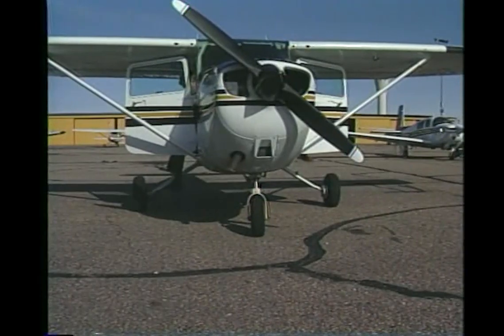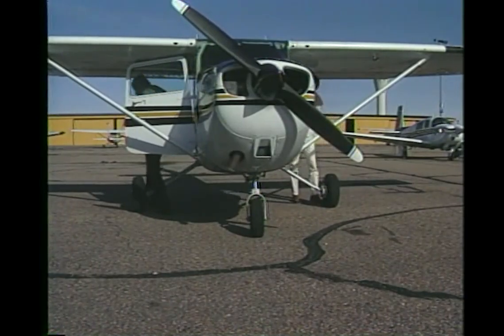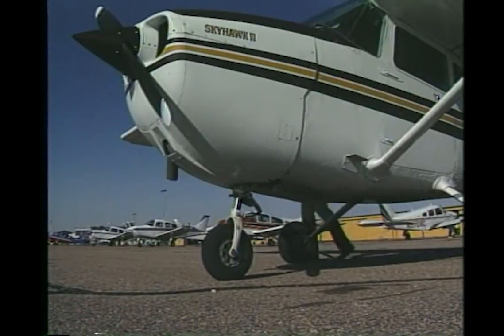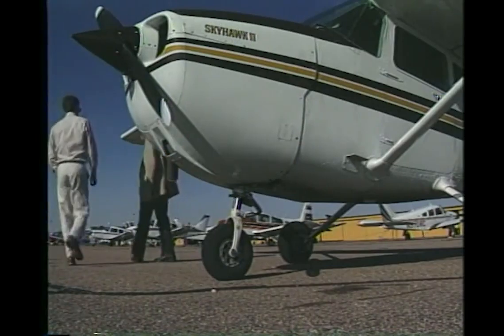What you have just viewed in this section is a brief overview of the airplane and some of its components. Your textbook goes into greater detail on these subjects and covers additional items which were not covered in the video.